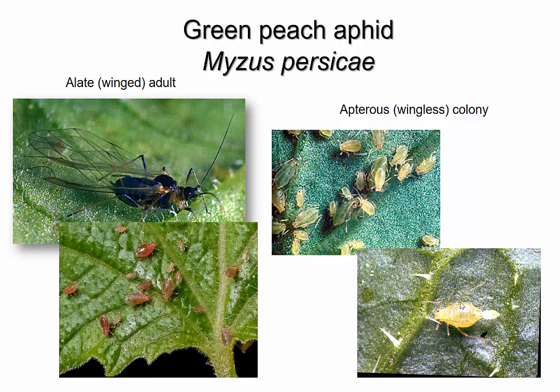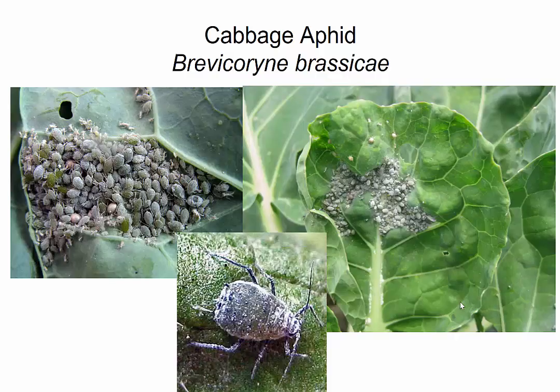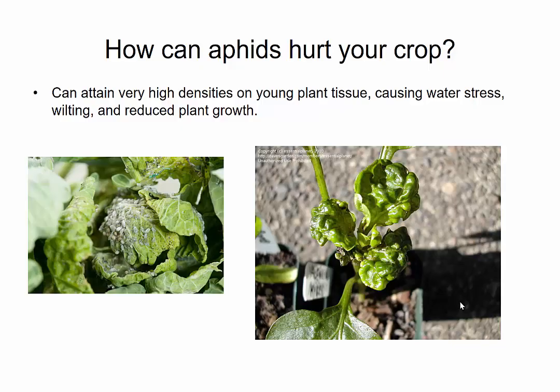Green peach is a really big problem aphid in our areas. We also may get this monster here, the cabbage aphid, kind of bluish, with a lot of waxy coating on them. We had them in Virginia really bad last year in some of our fields. Anyway, you can get these two aphids.